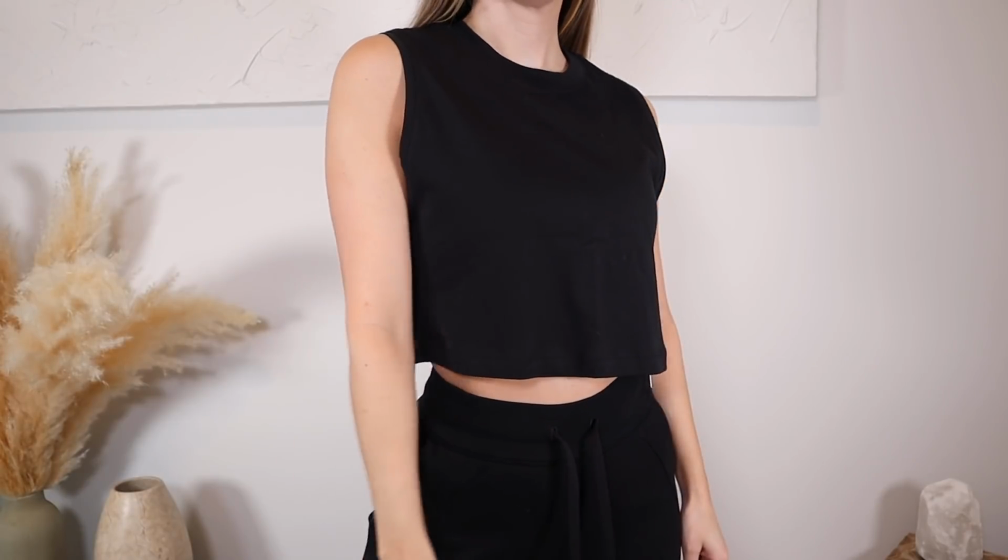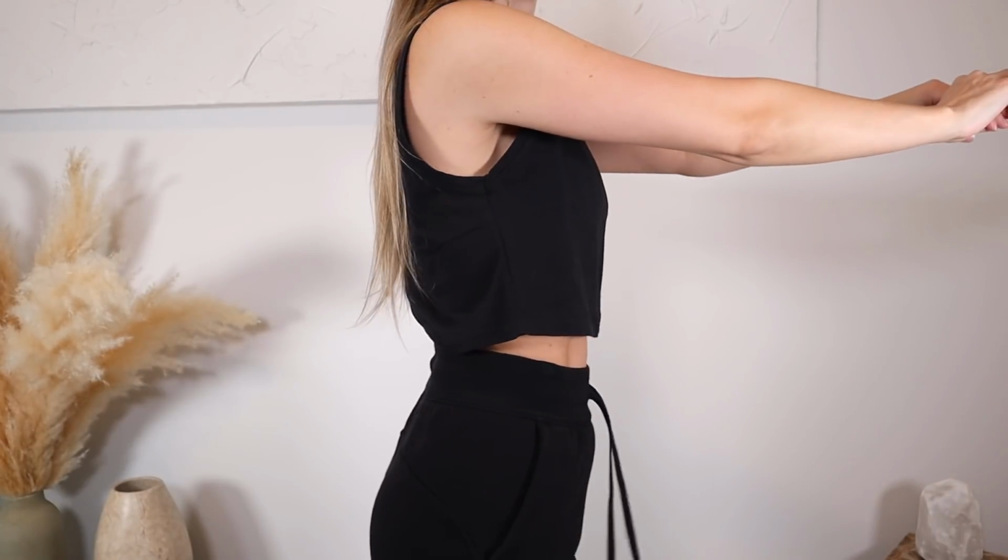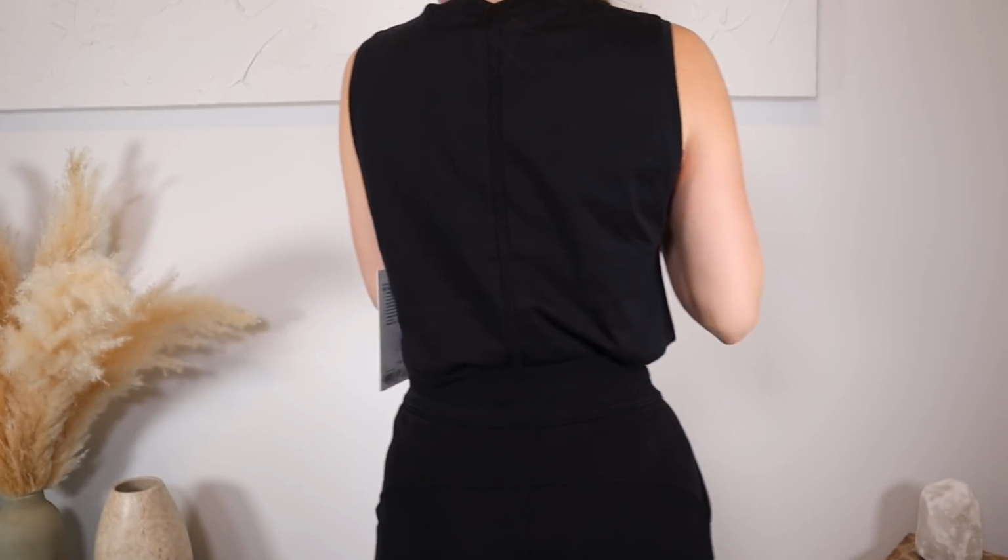The fabric of this one does feel slightly thicker too, but otherwise I feel like everything else about it is pretty identical. The seam detailings are the same. There's still the seam going down the back of it.